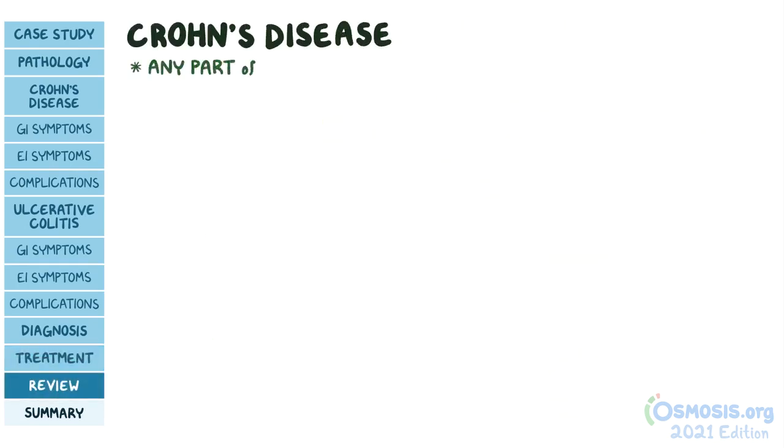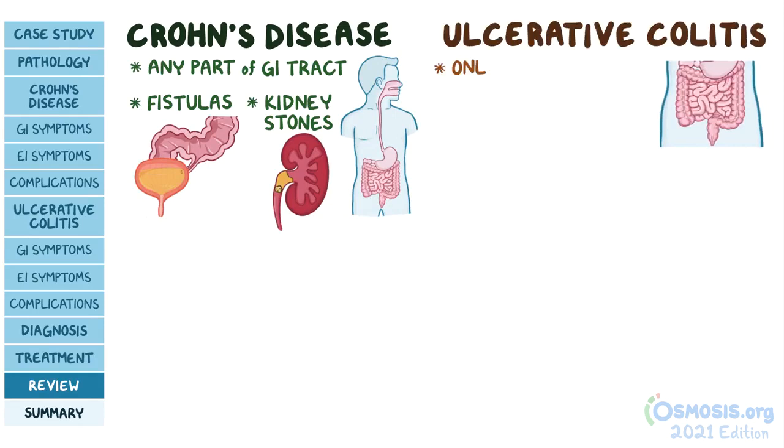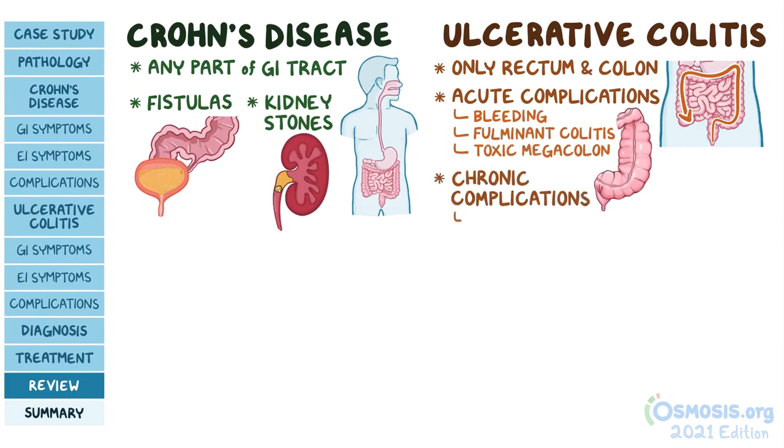Alright, as a quick recap, Crohn's disease can involve any part of the GI tract and causes fistulas as well as kidney stones. On the other hand, ulcerative colitis involves only the rectum and the colon, and acute complications include bleeding, fulminant colitis, and toxic megacolon, while chronic complications include strictures and colorectal cancer.